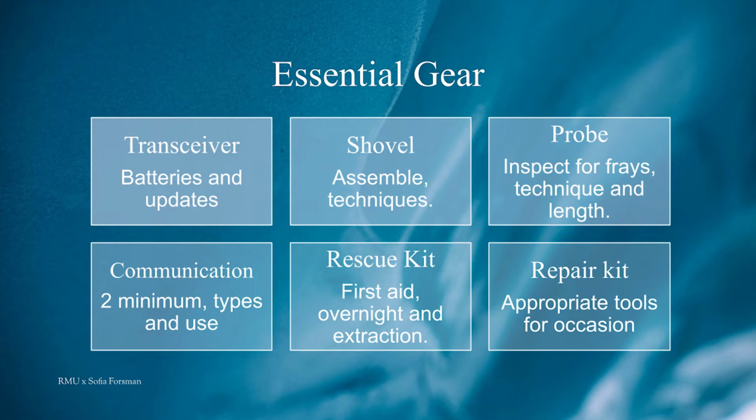And then we got the repair kit, which is kind of similar, but it's more specific to, like, I broke this toe piece on my binding. This is the replacement thing. Or the rivet fell out of my boot. This is the exact rivet that fits into my boot that I'm going to carry with me.